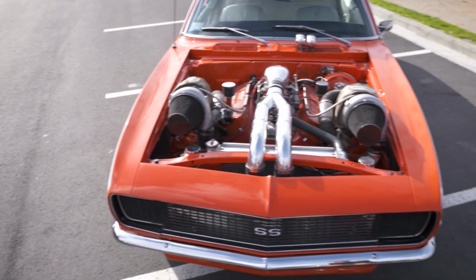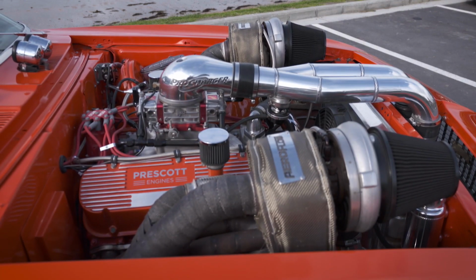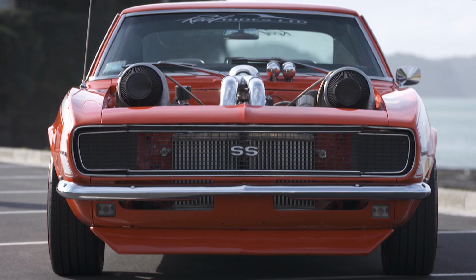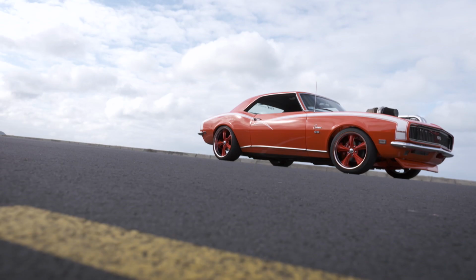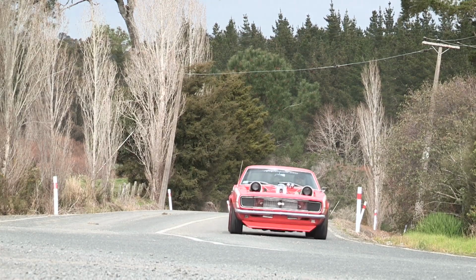I thought it was going to be easy, but there was a lot of work, and the headers had to be custom made, and then all the plumbing and everything else that goes with it, and all the extra piping. Because it has the hideaway headlights, when the headlight covers are open, there was no room to put the turbos down the bottom where you usually want them. So the intercoolers had to go in the middle, and we didn't have room to put the turbos down low, so we thought, oh, we'll throw them out the bonnet then. Yeah, it's a bit of an art piece.